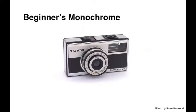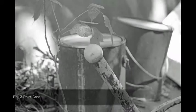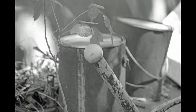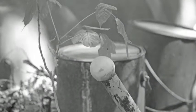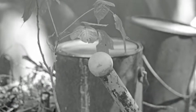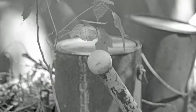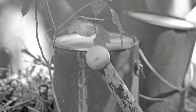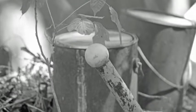And we're starting off with the beginner's monochrome category. Ball and paint cans. I gave this image a score of 7. The primary thing that jumps out at me about this image is it's a little flat for me. There's not a lot of dynamics in the image from the standpoint of tonality. I think there's a pretty narrow range dynamically on it.